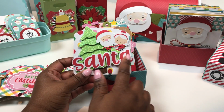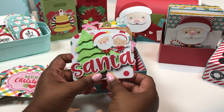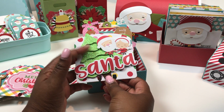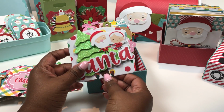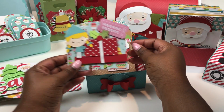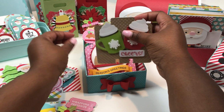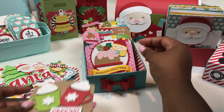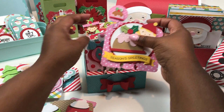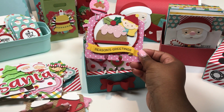This one is using some of the Chit Chat, some of the icon stickers, and then a die from Cat Scrappiness. More of the SVG files. Some of the coffee cups that I created from my embellishments in week 1. More SVG files here. And a sentiment from Lawn Fawn.